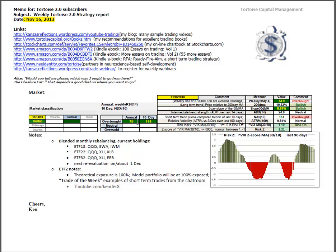On an annual basis, using weekly RSI 14, we've moved further into overbought conditions with 75 out of 100 as the score. On a 10-day basis, using the 10-day NDX, we're at 114 out of 100, so well overbought.